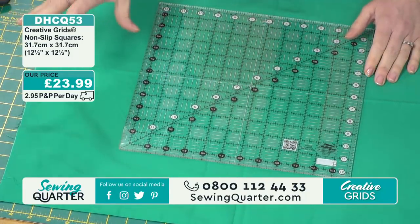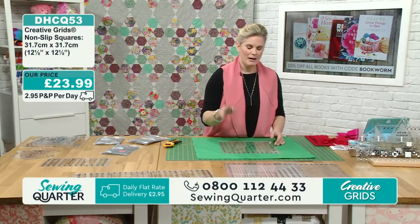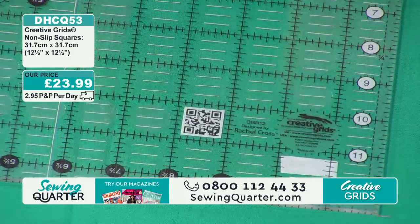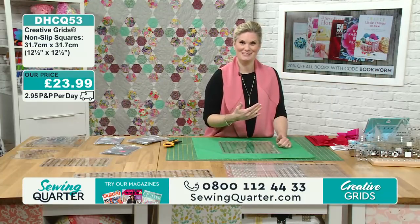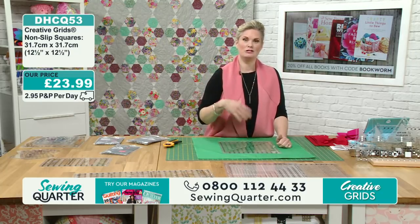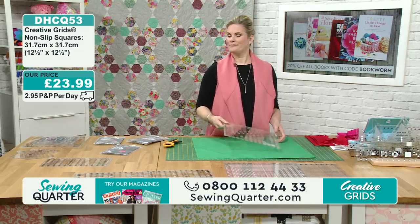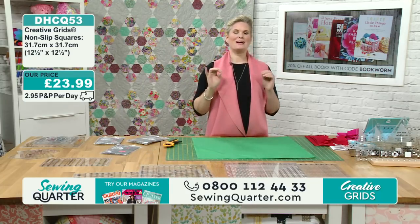Now, just something else to mention on all of these rulers, you'll see this funny little thing here. I tried to teach producer Hannah about this earlier, and she said, it doesn't matter, I'll just look on the website, just Google the name. But if you have a QR reader on your phone, just scan that in, and it will take you to Creative Grid's very own video tutorials as to how to use these. Certainly on some of the more complicated rulers, it gives you lots of ideas, inspiration, different ways of using the rulers, as well as tips on how to use them to get the very best results. But you can also just Google the name and it will come up. The old-fashioned way. Now, they are your basic where-to-start rulers, which we get asked about a lot.